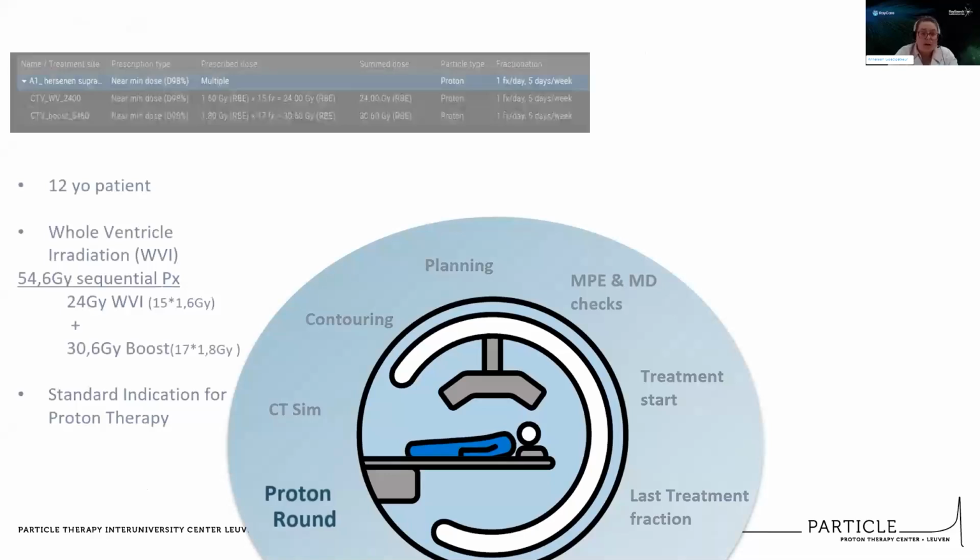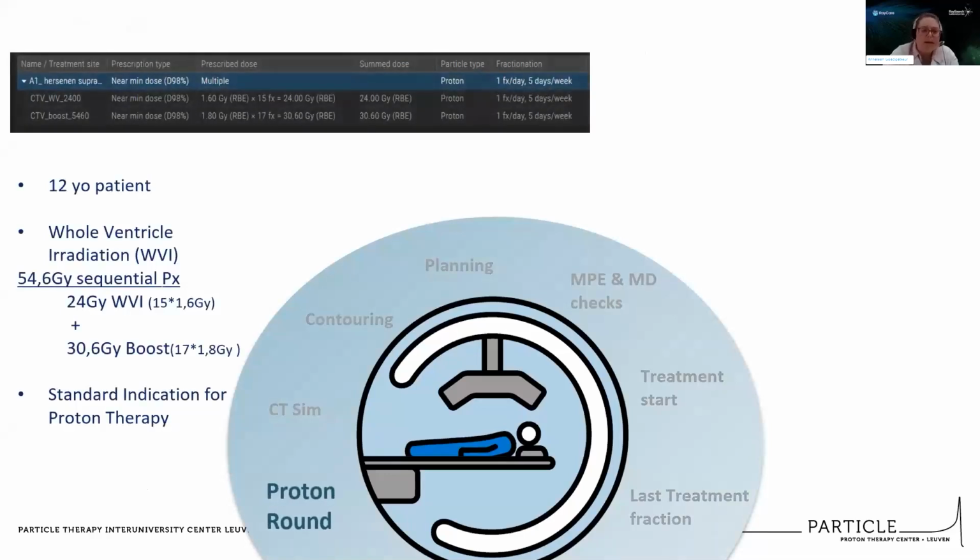So first time round, a patient gets introduced to us. That's during proton round. And here we are presented with a 12-year-old patient who requires whole ventricular irradiation, or WVI, with a prescription of 24 gray to the WVI volume and another 30.6 gray to the boost volume in a sequential scheme totaling to 54.6 gray.